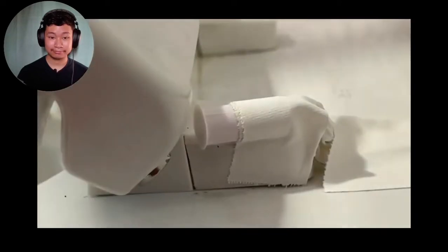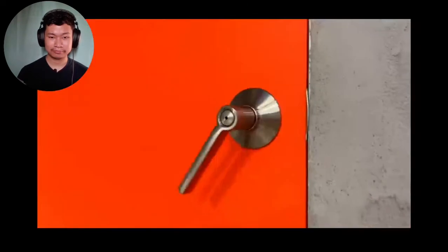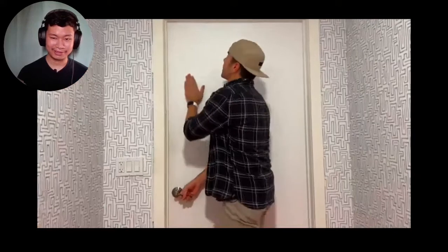And as long as the sensor detects the seat is in the up position, it will deploy this solenoid and keep the door closed. And now with nowhere to go, you've got plenty of time to reevaluate your terrible life choices.